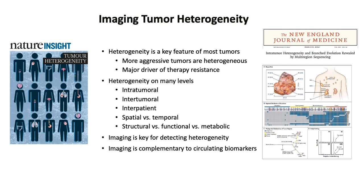It can be within a tumour, intratumoral, between tumours, intertumoral or intermetastatic, between patients, interpatient. It can be spatial or temporal. It can exist on a structural level, a functional level, or indeed a metabolic level, as I'll talk about today. And imaging is one of the key ways of identifying this.